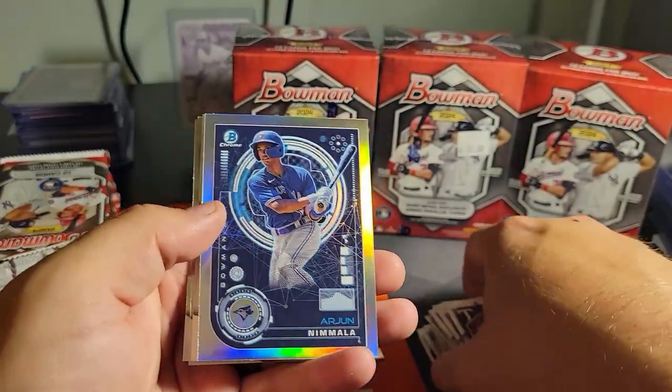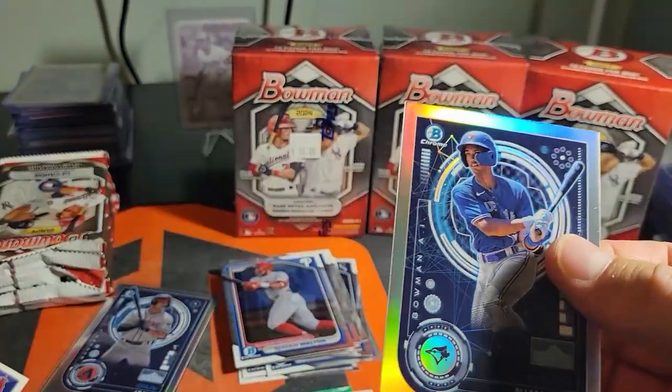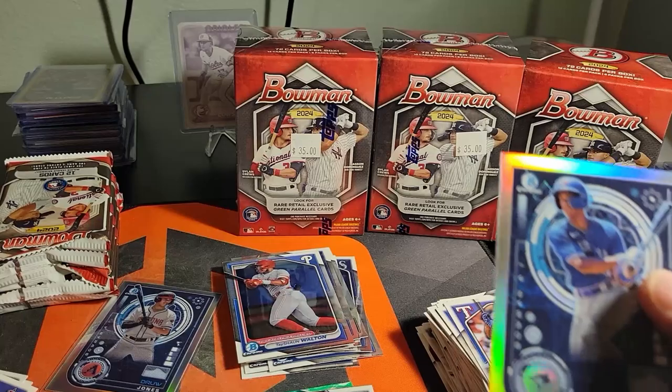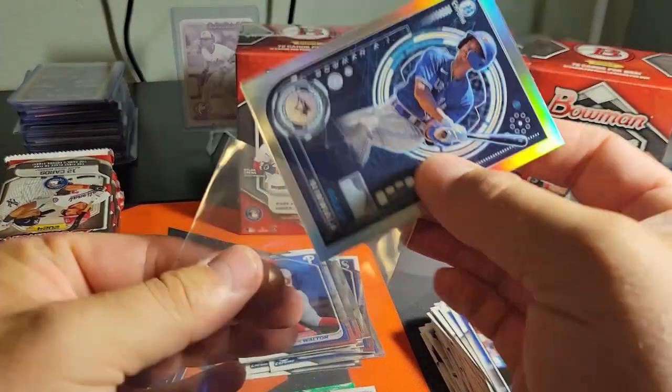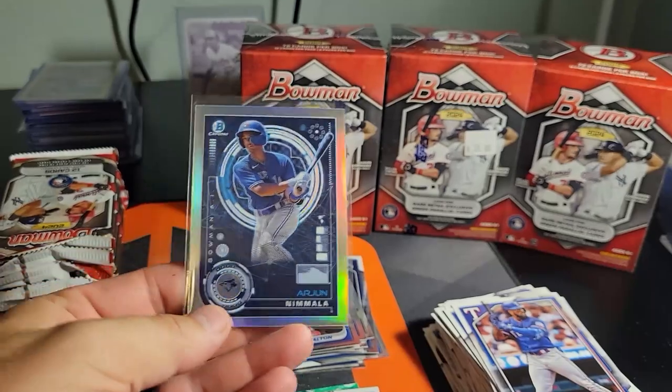There's the Mala on the AI. I'll take that. I don't think I've pulled him on an AI yet. Those are cool.